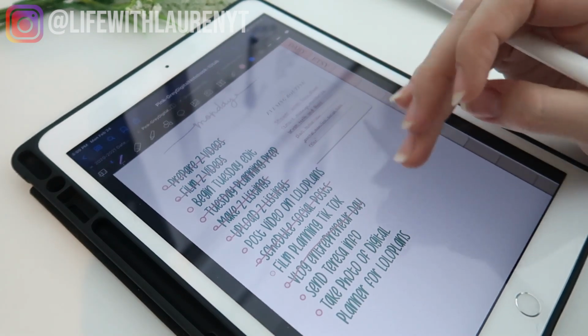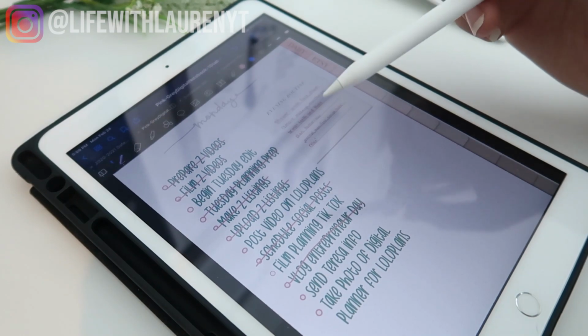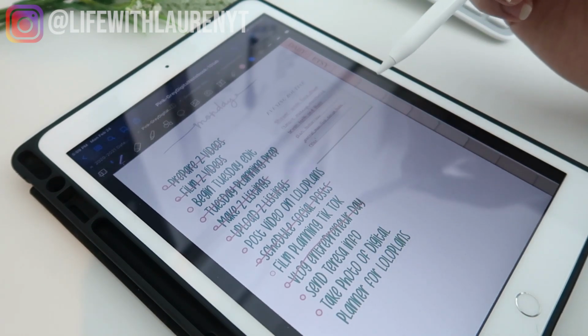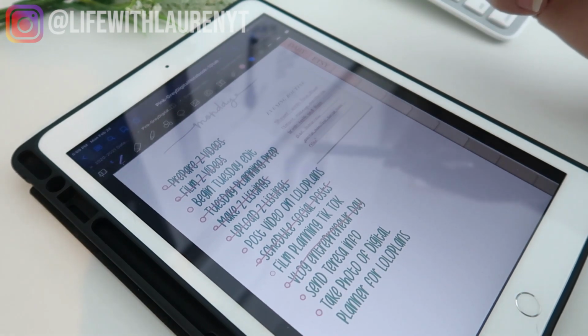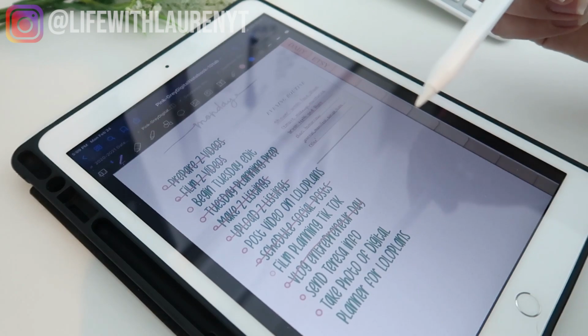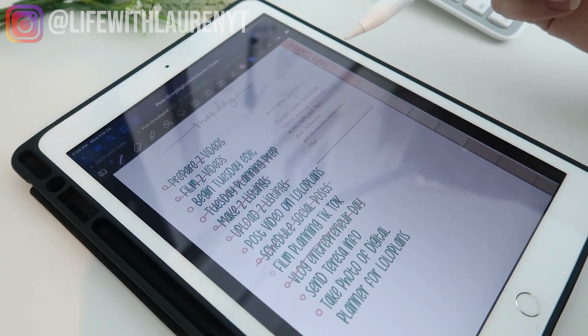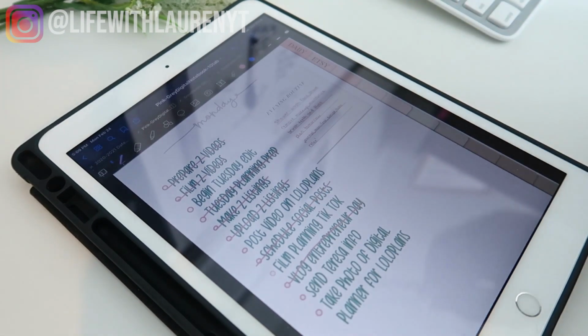I have to send my brother's girlfriend some information on some print on demand stuff that she was interested in. And then I want to take a photo of my digital planner also for my Lolo Plans Instagram. So that's just going to be my fun little Instagram for that hobby, and it's not really supposed to be anything serious, so I'm just enjoying doing that.